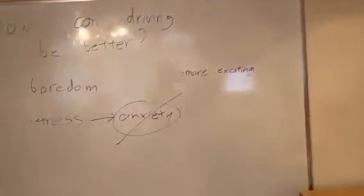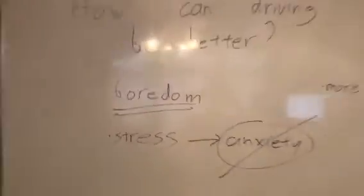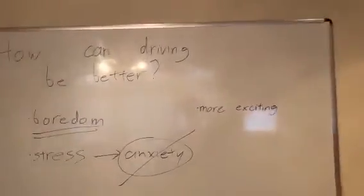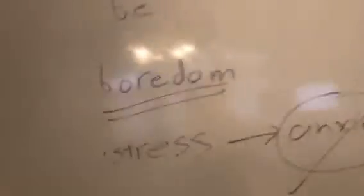I'm sick of wasting my time driving. Yeah, that really comes back to the boredom factor. The idea that driving is a waste of time really has to do with boredom. I don't know about more exciting, and I shouldn't put a line through anxiety because we haven't eliminated it yet. So we will erase the line, and we will come back up.